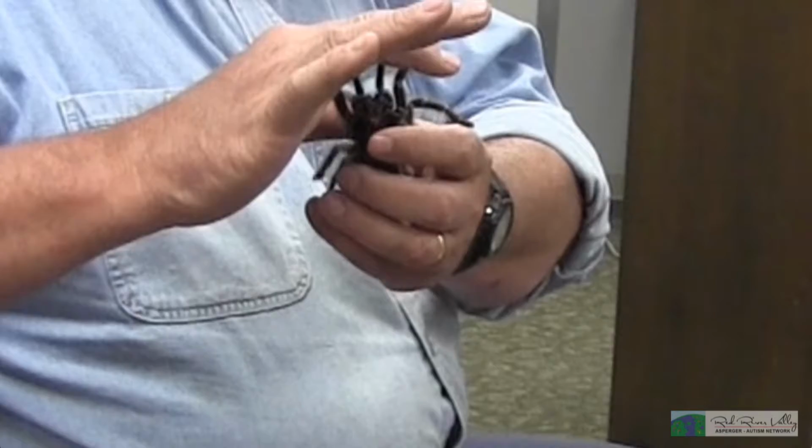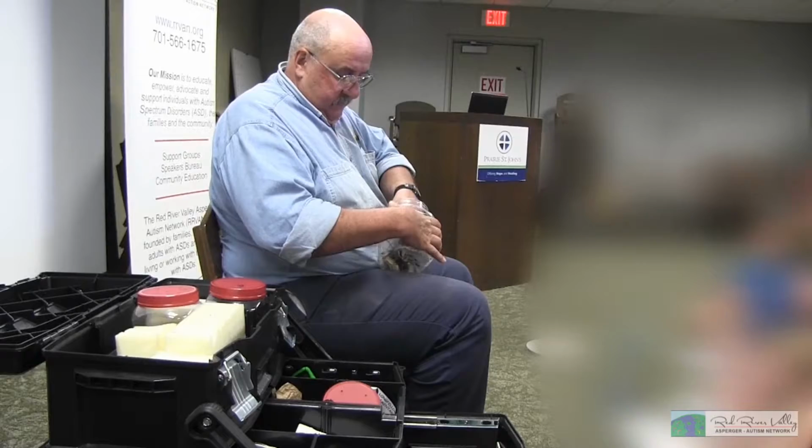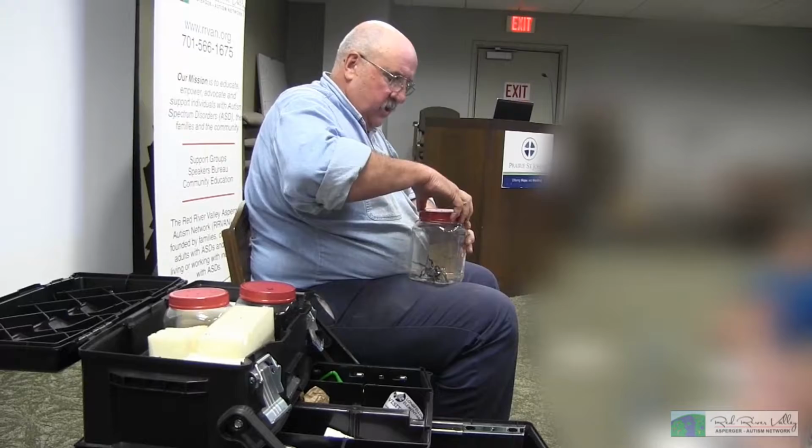Okay, how do I tell? If it were a boy, his front two legs, about halfway down... I'm going to put her away because she's getting a little nervous. Is she really 10 years old, or is she like a separate spider? It's very old for a spider. She is 10. How do you tell a boy from a girl?